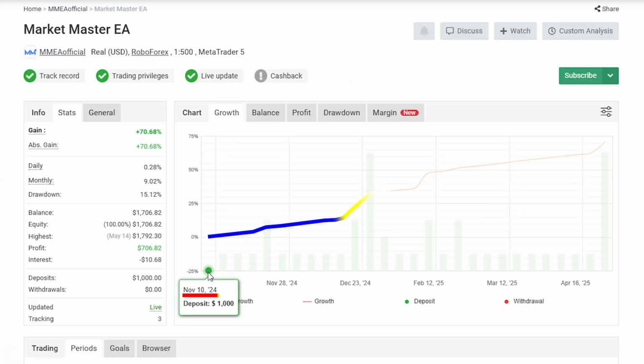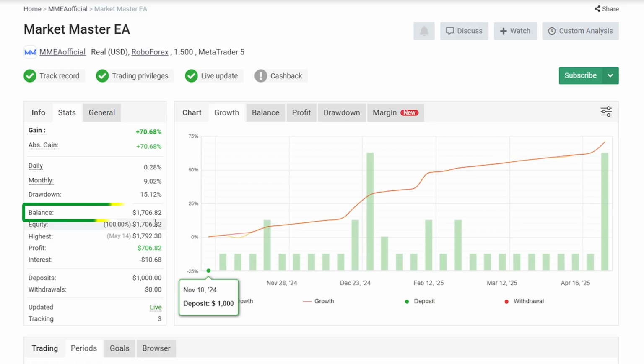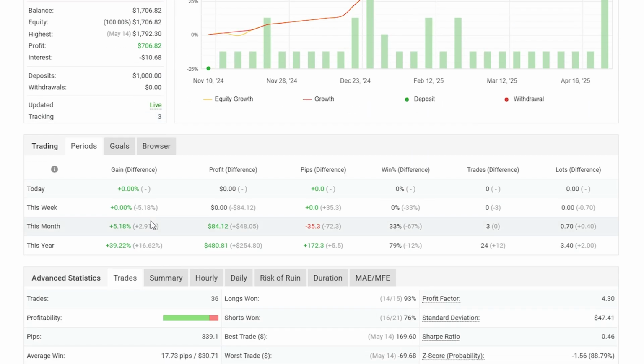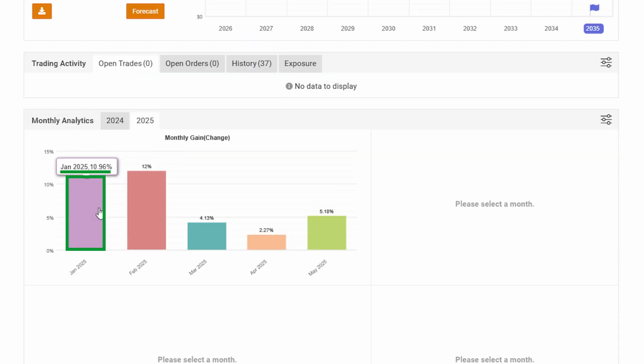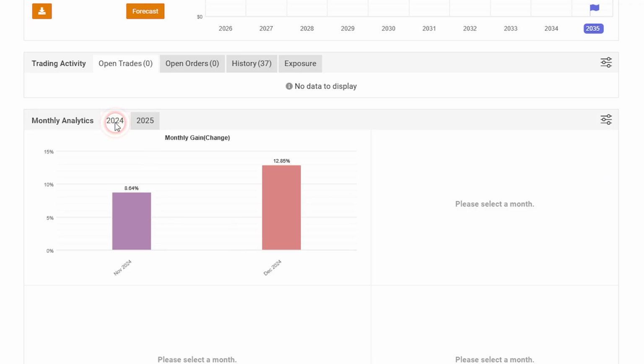So this account started in November 2024, deposit is $1,000 and the balance currently is $1,700. If I show you the monthly performance, you can see 10% in January, 12 in February, 4 in March, 2 in April, and 5 in May. If I go back to 2024, 8 in November and 12 in December. Now, if the vendor was having trading.com account, he would have reached the target of 20% and withdraw $1,600.